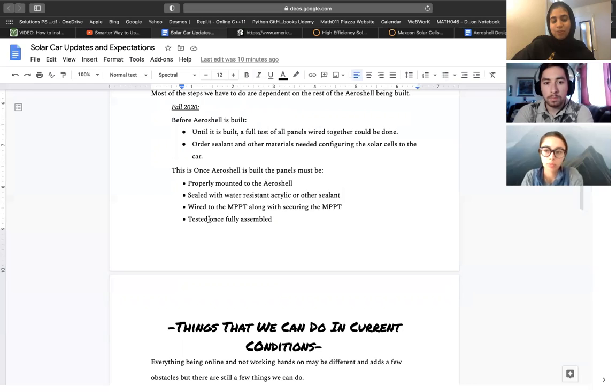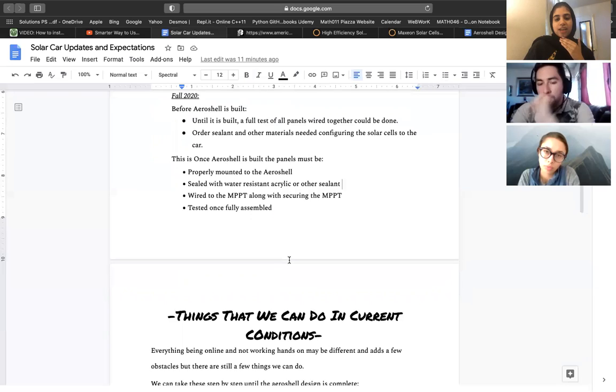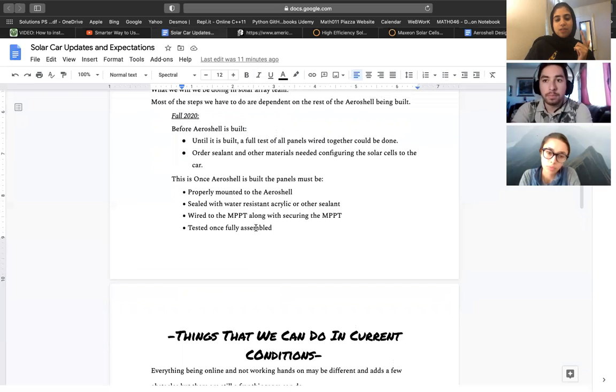And then we'd have to wire the MPPT along with securing the MPPT and then test it fully, like test all the solar panels once they're all connected together and assembled on top of the car. Do you guys have any questions regarding this part? So this would all depend on it actually being built and not just having the design of the aeroshell.